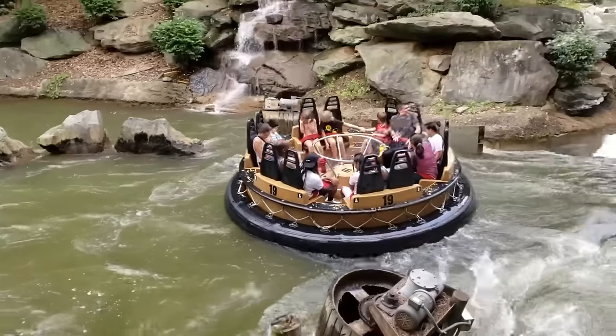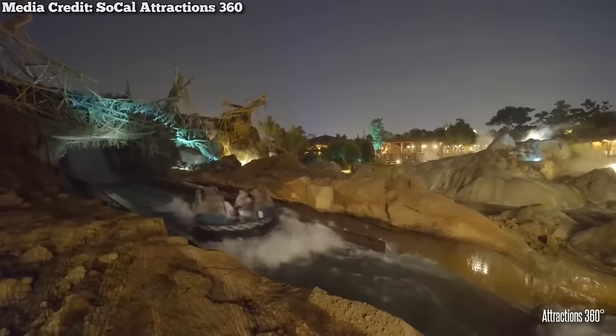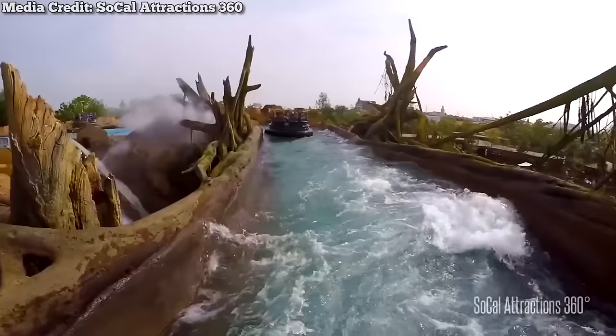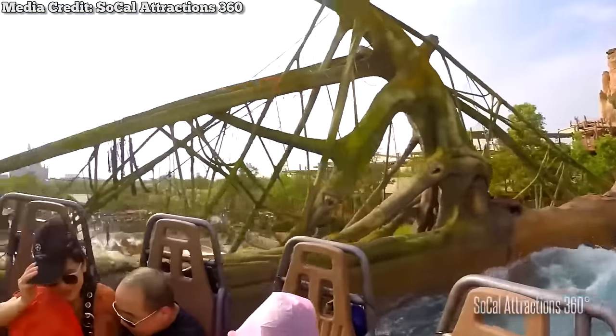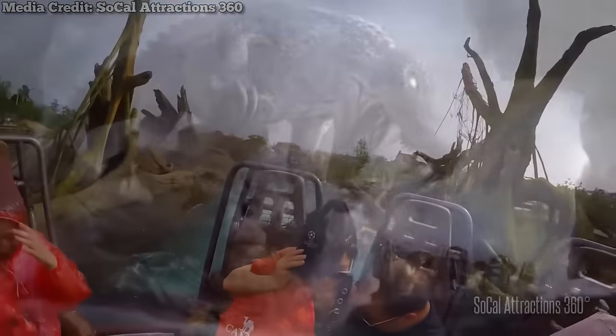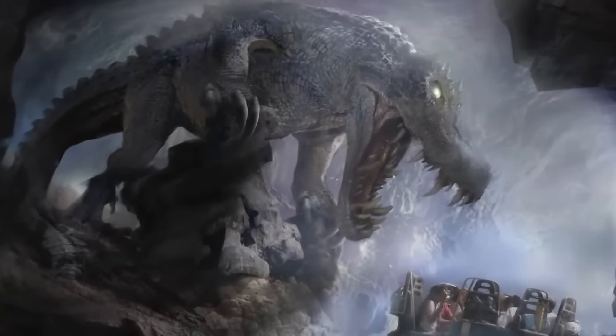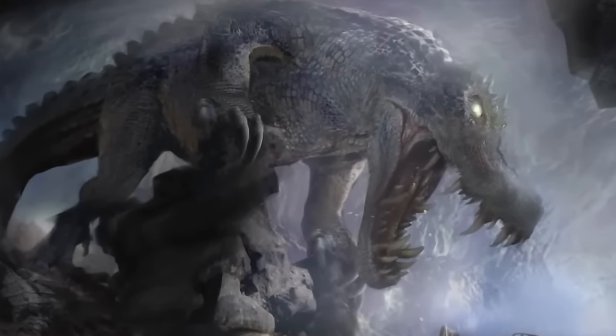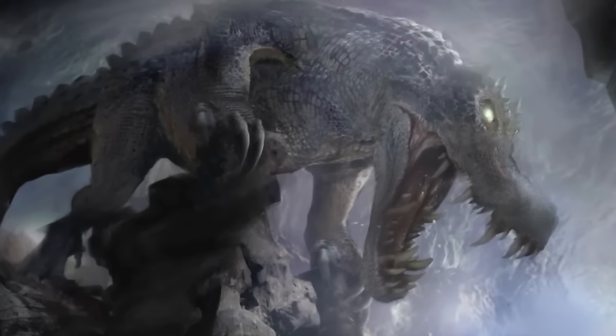While these kinds of rides on their own are nothing new, Shanghai Disneyland shakes up the concept with an engaging storyline to go along with it. According to legend, the rivers of Adventure Isle are protected by the Guardian of the Water. This mythical beast takes on the form of a giant crocodile named Karak, who is on a never-ending quest to protect his sacred domain from trespassers.